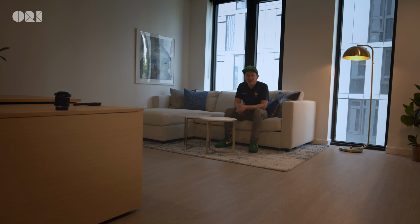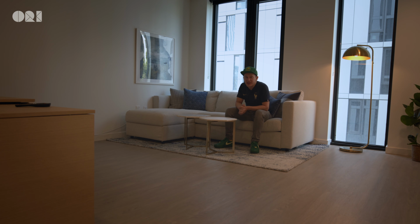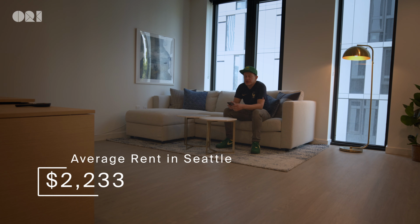So, let's talk some numbers. And this time, this segment's gonna be a little bit more complicated since we have 3 different unit types that we're dealing with. The average rent right now in Seattle, Washington is $2,233 according to Rent Cafe.